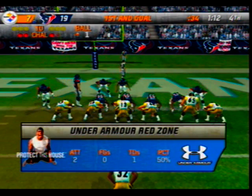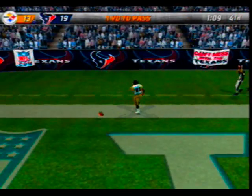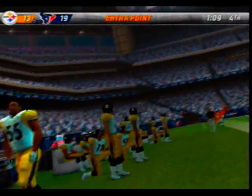Hey, watch that screen! Fires to the end zone. Touchdown, Steelers. A great throw and catch, and it's his second touchdown reception of the game.